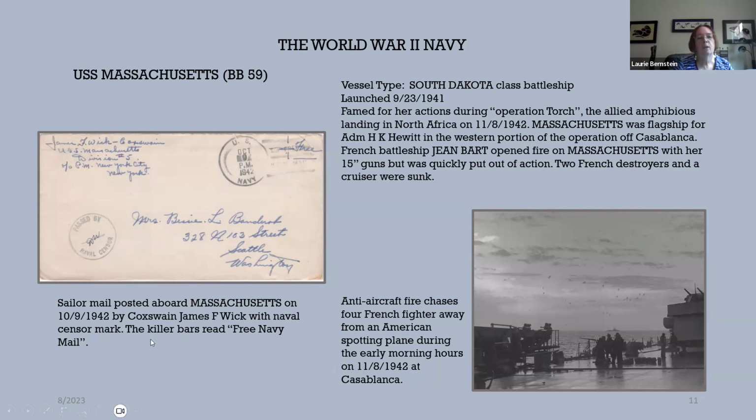On the left, we have sailor mail posted aboard the Massachusetts on October 9th, 1942 by Coxswain James F. Wick with a naval censor mark. The killer bars read Free Navy Mail.